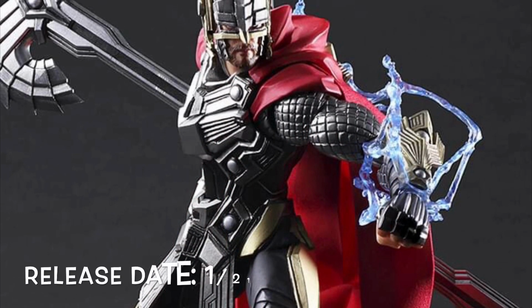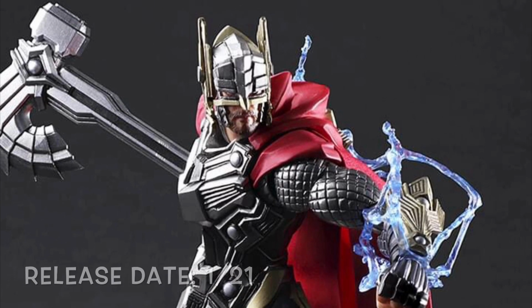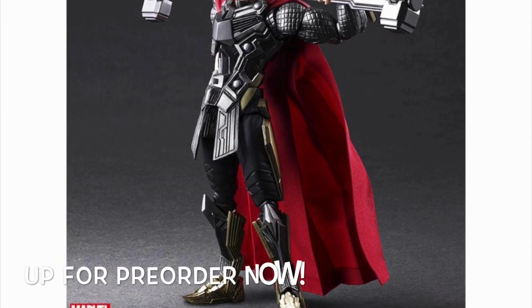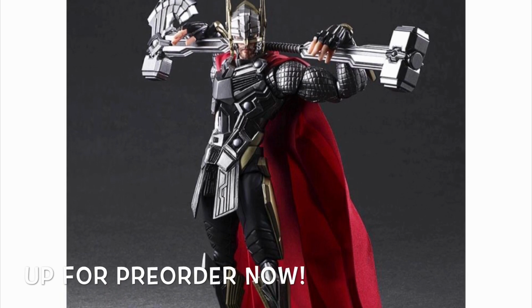Alright, so next here we have the BringArts Thor, which is the 1/12 scale play arts line, and this is going to be releasing beginning of the year, January of 2021, and he did just go up for pre-order as well.